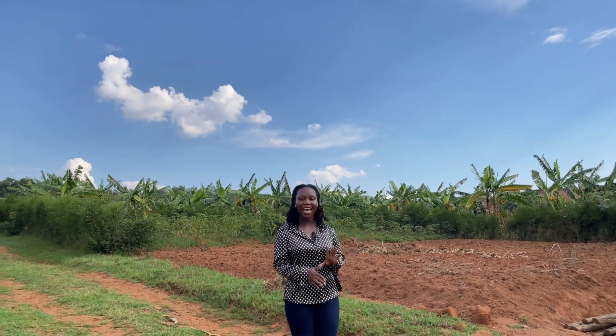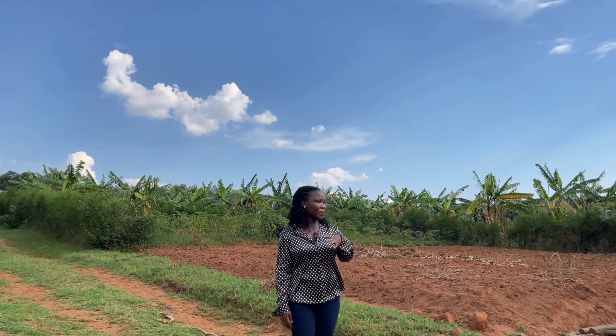The plot that we are looking at is this one behind here, and it has 300 square meters and it's going for $5,500. It's residential, and on this plot here you can build similar houses like the ones you see in this neighborhood. Most of these houses are 3 bedrooms, 4 bedrooms, depending on the size of bedrooms that you want to have in the house.